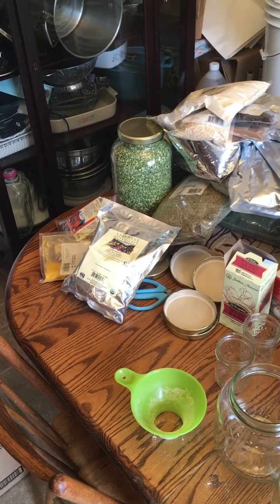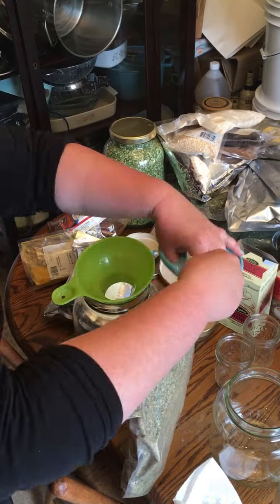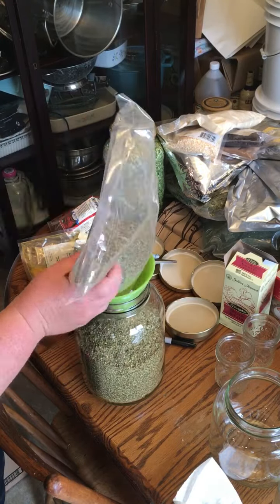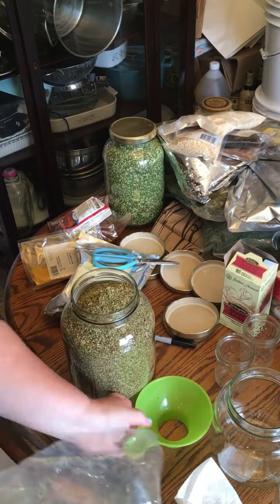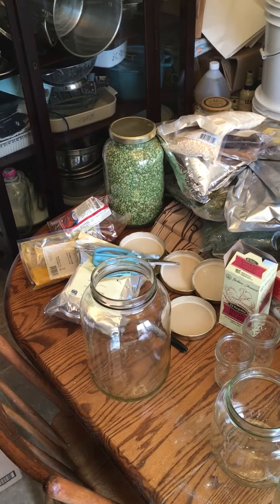Today I am working on putting away these bulk spices before we go to Costco. I've been waiting a long time to do this. They've been sitting around my house for a couple of weeks, and it's really hard to keep things organized when you have a toddler that shifts everything everywhere. So I'm really relieved and happy to finally be able to get these spices into these jars.